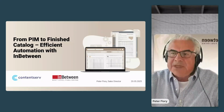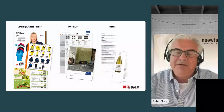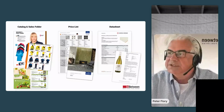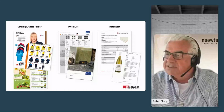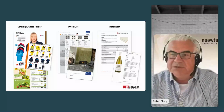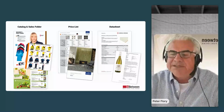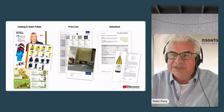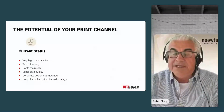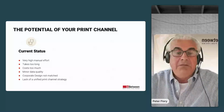So let's start. What customers typically produce with InBetween are, as I said, catalogs, sales folders, price lists, and data sheets. And all the samples here are existing customer projects of InBetween. Now, speaking to new companies on the market, the situation we quite often encounter is the fact that they are still producing catalogs and the like manually.